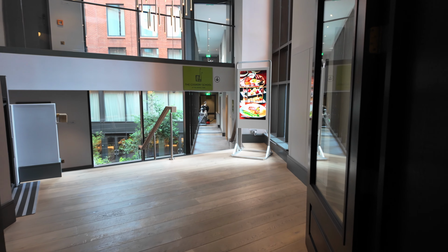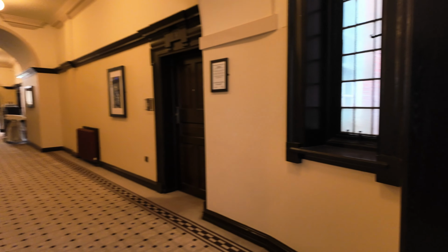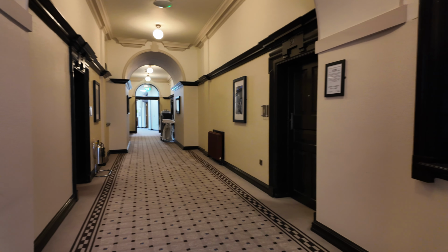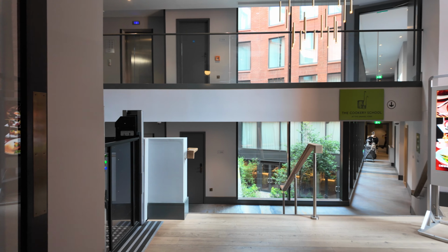So this is now the sort of crossover point between the old part of the building, and I'll just pan back. And then if I come back round, you can feel a noticeable difference when you cross through these doors, because it becomes all very contemporary.